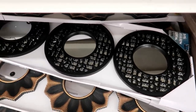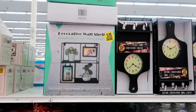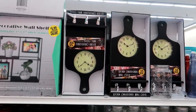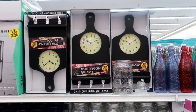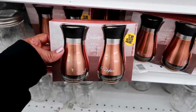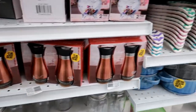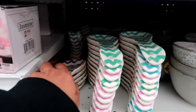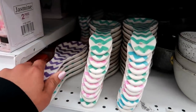And that one, it's a set of 3. Decorative wall shelf. That's $5.99. I like that kitchen chalkboard for $4.99. Oh, they still have these. I bought a set of these. These are $2.99. It's a salt and pepper shaker. Oh, these spoon rests are cute. These are 99¢, and they got all different colors.